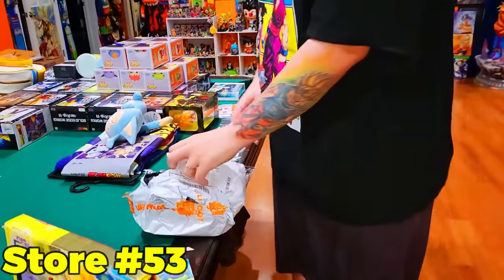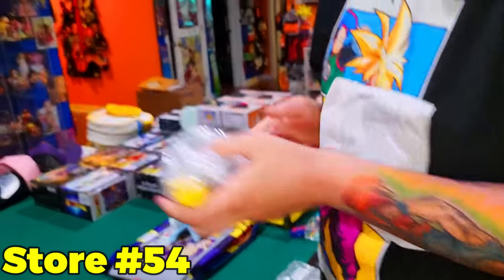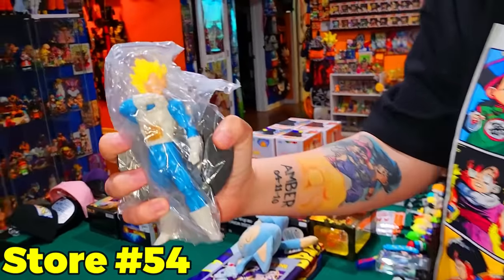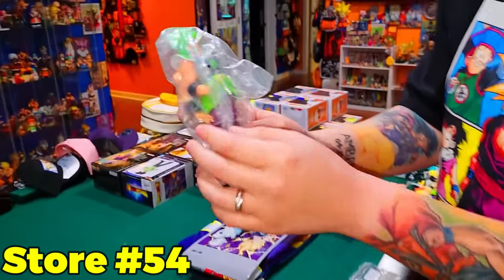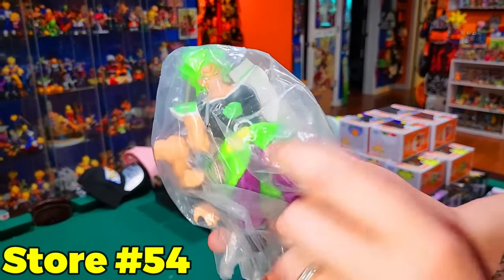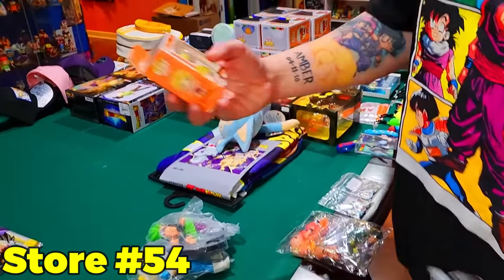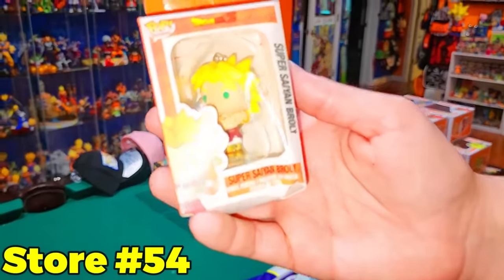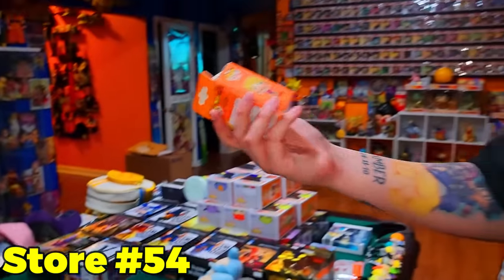And then we got sent some more stuff from Temu that we actually didn't order yet. Like this Super Saiyan Vegeta figure right here. Then we have Super Saiyan Broly. His arm fell off, but it looks like it has a peg, so it'll go back on. And then we have a bootlegged little miniature Super Saiyan Broly mini Funko Pop, which is cool because I don't think there's an actual Broly one. So that's why bootleggers get sales, because they make stuff the real people won't make.